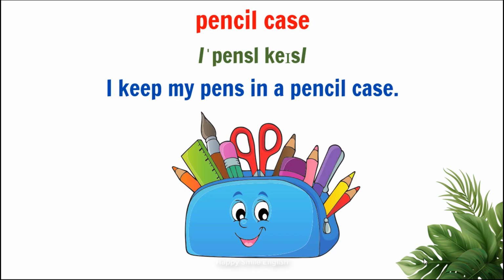Pencil case. I keep my pens in a pencil case.